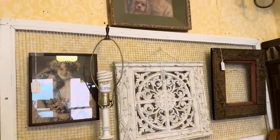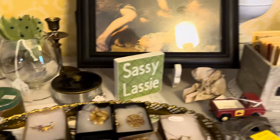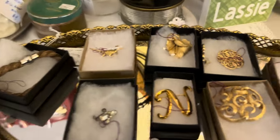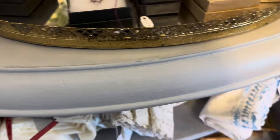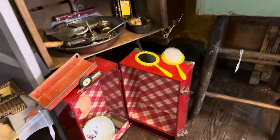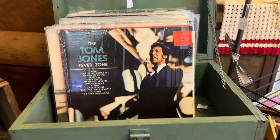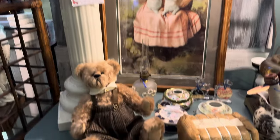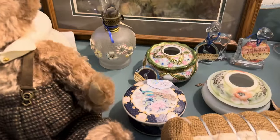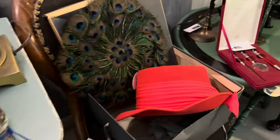They had some really fun things, some old photos, some really cute wall fixtures, some jewelry that was maybe not as old as what I usually like, but really fun stuff. They even had some old toys. There was a whole section that was like vintage Hot Wheels. Oh, here's an old Tom Jones album. I think my mom had that actually. They had great little trinket boxes and stuff, and I actually considered getting some of those.